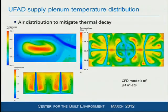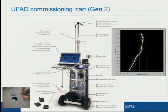There are two important aspects, and one of them I was going to show here, unfortunately I misplaced that slide. So two key aspects of this are stratification and what happens in the supply plenum. I'm showing here a height versus temperature diagram, showing how the temperature varies with height. This is a characteristic of an underfloor system, so we need to understand that. We need to be able to measure that to understand the performance.